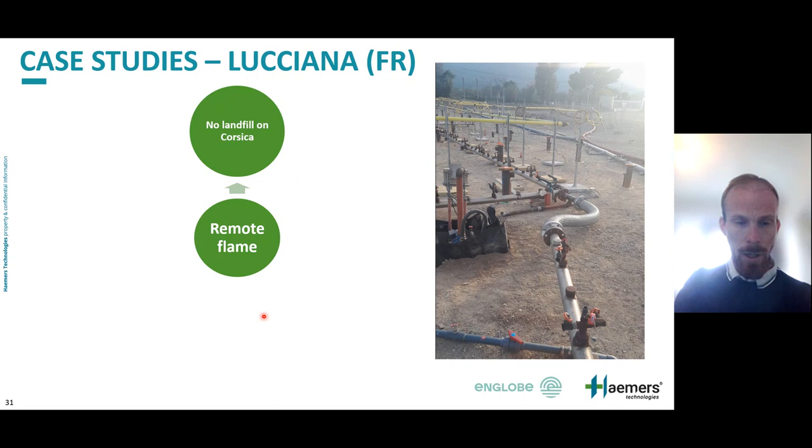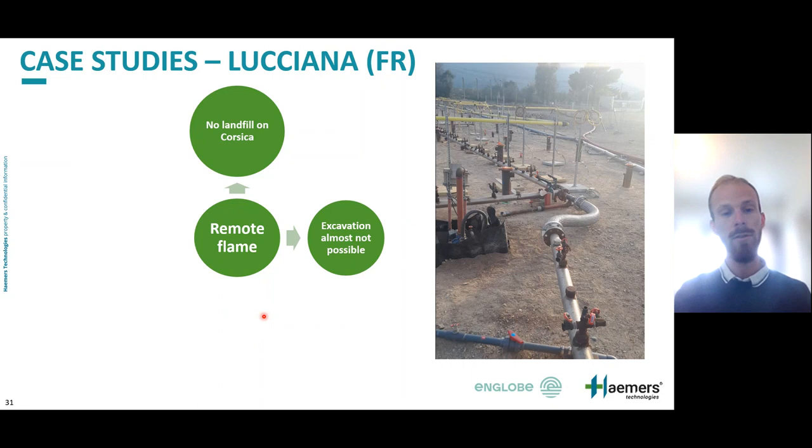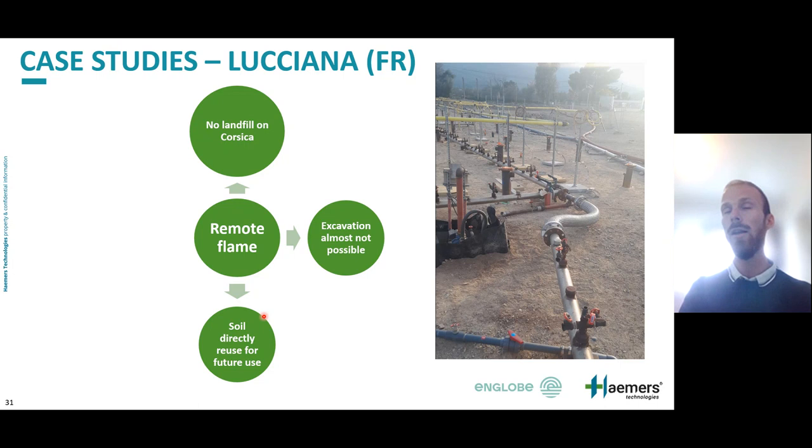As you might know, why we used remote flame: in Corsica, there is no landfill, so you cannot excavate and place the soil into landfills. The excavation is almost not possible. But if you want to excavate, it will create a lot of disturbances. You will excavate, then place all the soil into trucks. The trucks will get to the boats, and the boats will get to France. So it's a lot of disturbances, a lot of emissions. So the client decided to choose the best sustainable strategy for him, which was an ISTD with remote flame.